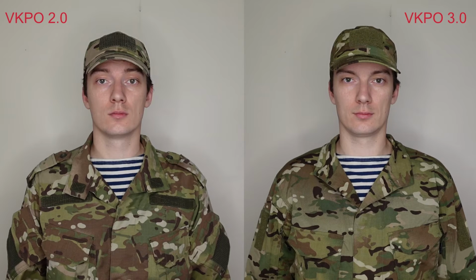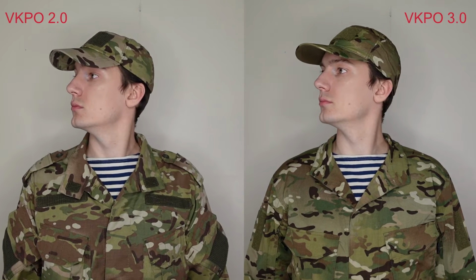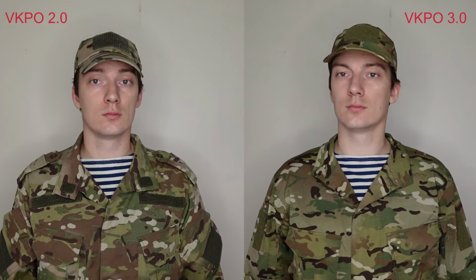And we will start with headgear, which in the new VKPO is called the Field Peaked Cap. These are just regular baseball caps with an adjustment at the back, a panel for patches at the front, and a panel for an infrared beacon on top. There is no infrared beacon in supply, so why would you add it? What are you going to put there?